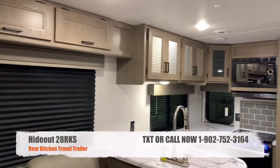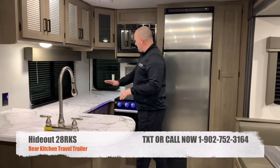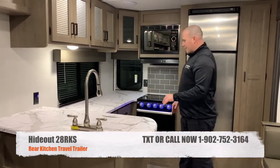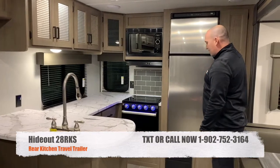And then in the back of the unit, we have the nice rear kitchen unit with tons of counter space. We have a big stainless steel farm sink, faucet, tons of drawers. We have the 12-volt electric refrigerator.